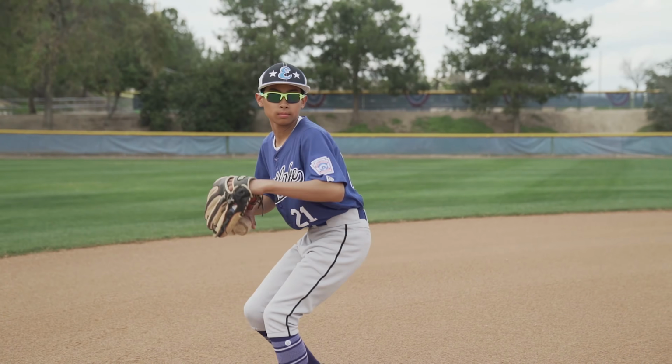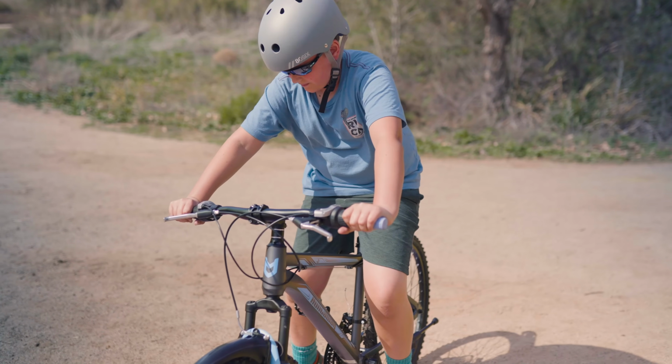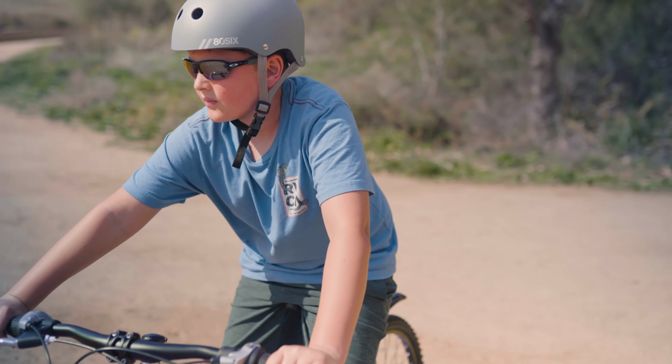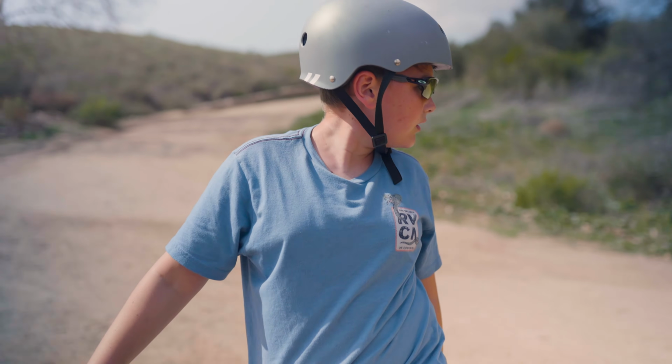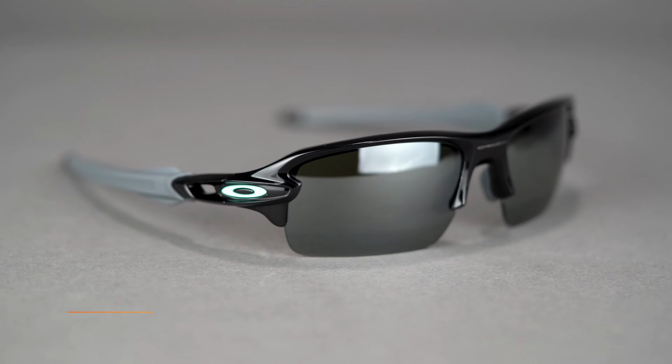The other cool thing about this is that it is semi-rimless, which in this case at least, and most cases, means it is interchangeable, which is awesome if your kid is especially sporty and they don't have just one sport. You can swap out the lenses, keep just the same frame, for any different sports, any different lighting conditions that they may play in, whether it just be indoor versus outdoor, really whatever you can throw at this frame sport-wise, it can handle.